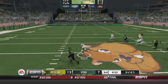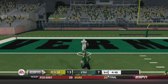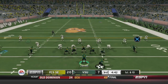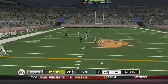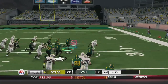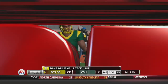James drops back and it is intercepted by Royal. And he is gonna run it back, yes, for the touchdown. Wow, what a turn of events. The Chipmunks are down by 13, 1st and 10. James drops back, throws it deep, and it is intercepted by Williams. Is he also gonna take it back? James should be able to run him down, and he does. That is really unfortunate for the Chipmunks.